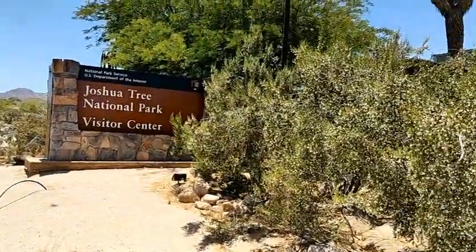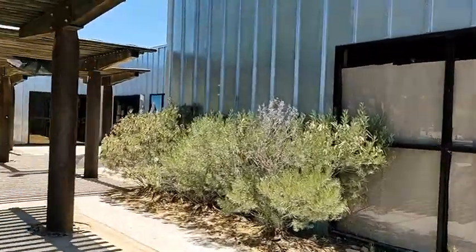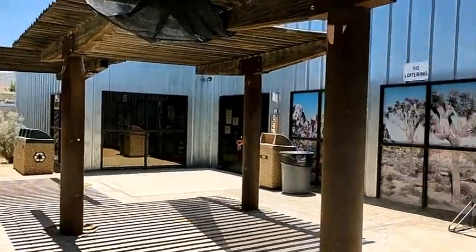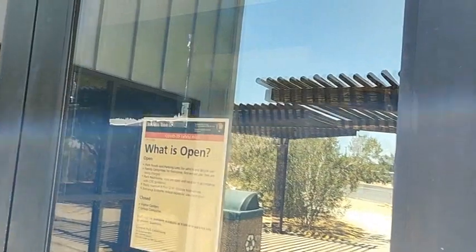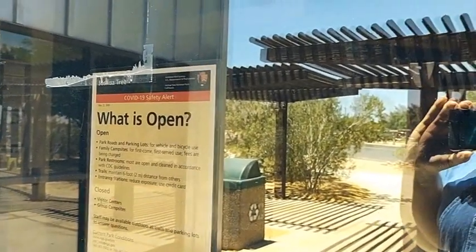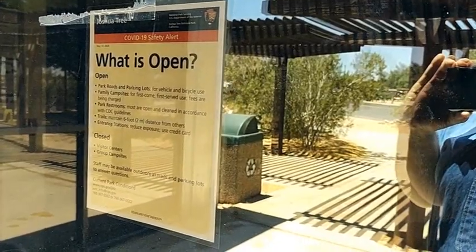Here at the Joshua Tree National Park Visitor Center. I'm gonna go see if they're open. I don't know if they are or not. I don't think so. I think they're closed, but I will go find out. Nope, there's a lock on the door. They are definitely closed. Too bad. The park's open. You can get park maps. But that's about it right now. So, all the park roads, parking lots, family campsites are first come, first serve. Fees are being charged. Park restrooms are open. And trails. Closed are visitor centers and group campsites.